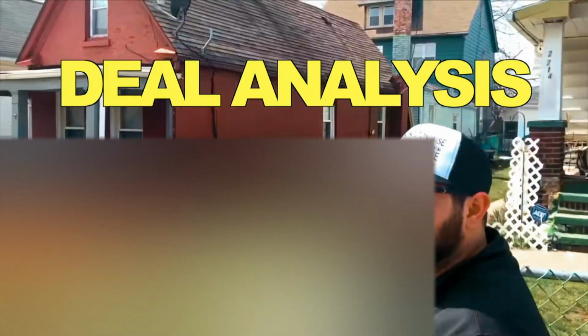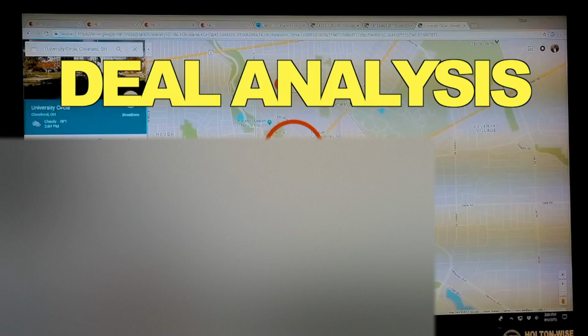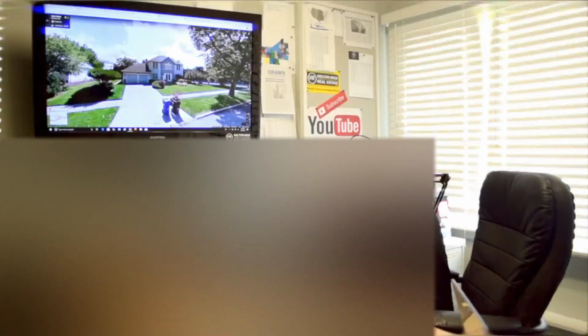For the price, I mean, this is actually a really nice house. A little bit more rough, a little more ragged. It's going to keep those values high. Here's quarter-mile comps. There's $260,000 houses right down the street.